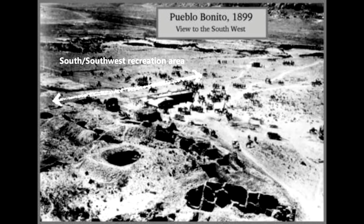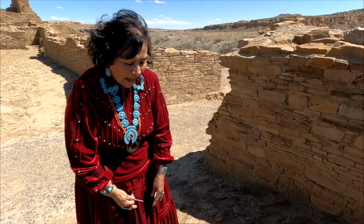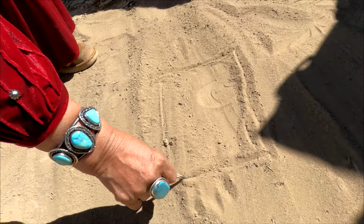I'm going to do the drawing of what my ancestors drew regarding their origin. And this is exactly what I was explaining before, on the west side of Pueblo Bonito. And remember, I'm doing this on the sand that the medicine men were drawing on, that Marietta came upon and was just shocked. So I'm going to draw this to the best of my ability, and we're going to show you what they had drawn was the east gate of Jerusalem.